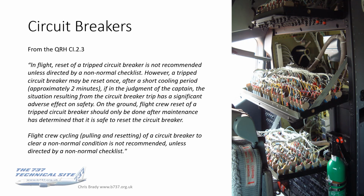On the ground, flight crew reset of a tripped circuit breaker should only be done after maintenance has determined that it's safe to reset the circuit breaker. Flight crew cycling, i.e. pulling and resetting of a circuit breaker to clear a non-normal condition, is not recommended unless directed by a non-normal checklist. Now, I absolutely echo and endorse everything that's been said there.